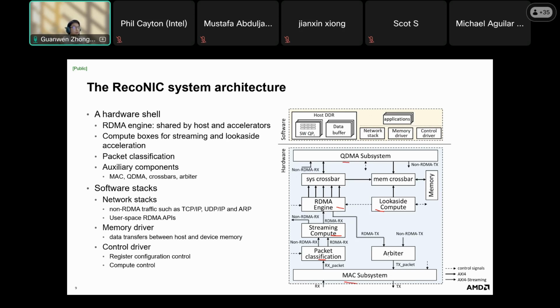For the software stack, we have a network stack to handle non-RDMA traffic and RDMA traffic. And the memory driver is used for data communication between the host memory and the device memory. And the control driver is used for the register configuration and the compute configuration for the look-aside compute.